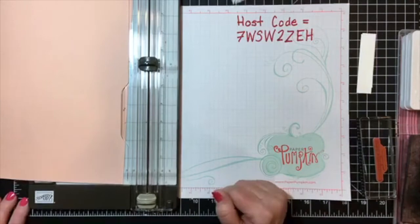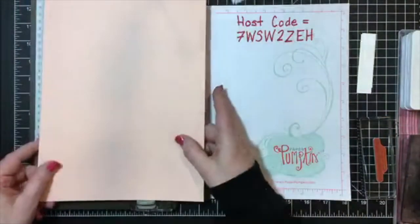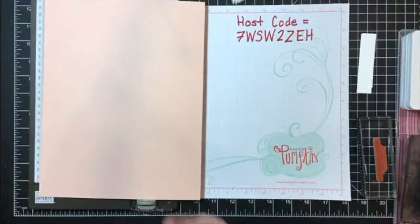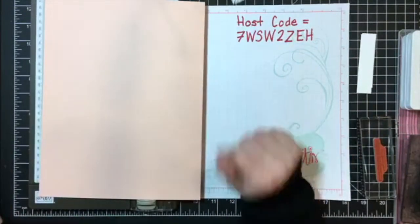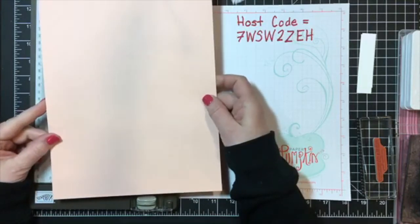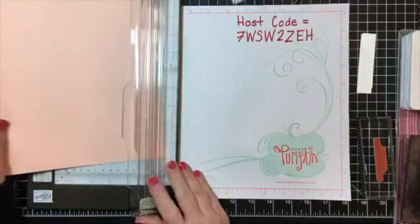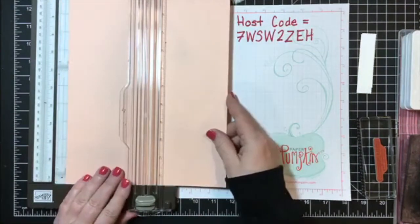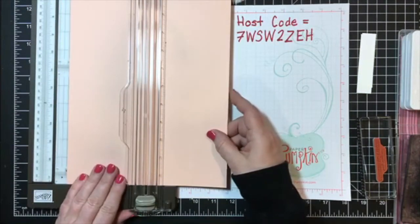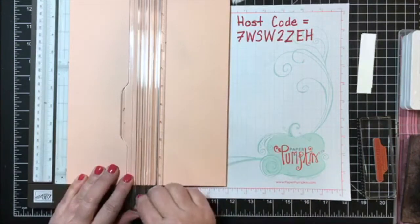All right, let's get started with the fun fold. I'm not showing you a sample. I'm just going to do the whole thing with you beginning to end. You're going to start with an 8.5 by 11 standard piece of cardstock, and I've chosen Petal Pink. And you're going to score it in half in both directions.